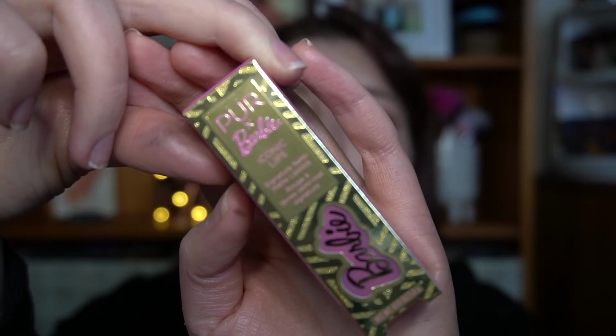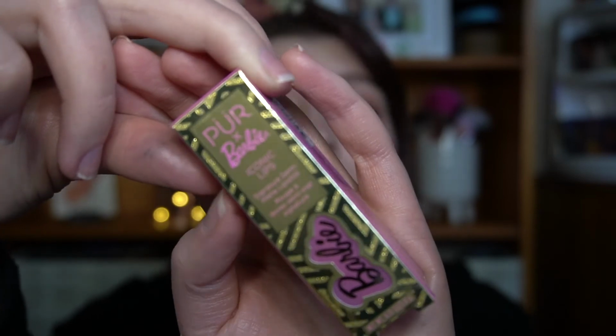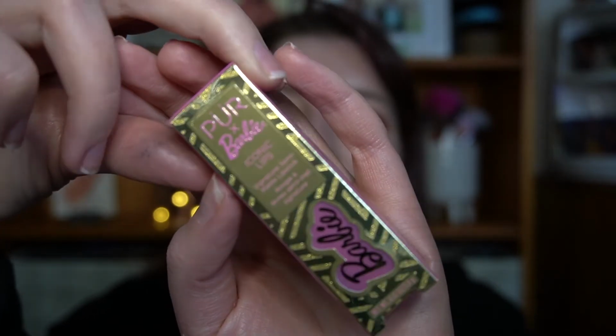My last product for us today is also from the Purr and Barbie collaboration. So I'm pretty excited. It is a lipstick, and I had to buy it because it's in the most adorable packaging ever.